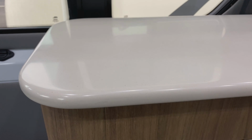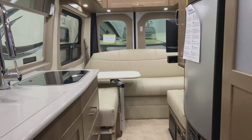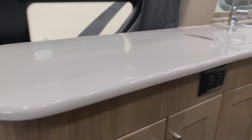There's two standard colors for the Pleasureway. One is a blonde maple, they call it. And this is the second choice, mocha. So this color cabinets they call mocha. There's two choices on the countertops. There's this almond, which is what we have here, and then there's one, I believe they call it carbon, which is a gray. And in the back, this one has the almond upholstery, and you can also get a gray upholstery as well. I believe they call this the neutral, is the color of the countertops. But it's lighter and darker. That's the two choices.